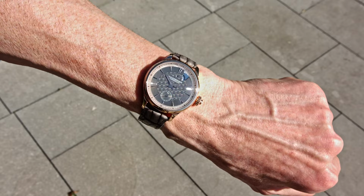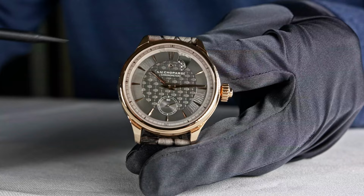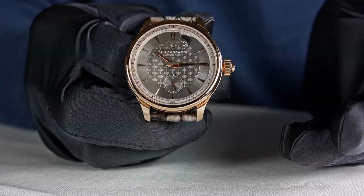Exactly. Johan just said it, we have a mono pusher, you can see here. And there is a little indication at 12 o'clock, I'm pointing at it here. By pushing on it, you either activate or deactivate the gong that will only indicate the full hour. Exactly. It strikes at every hour.